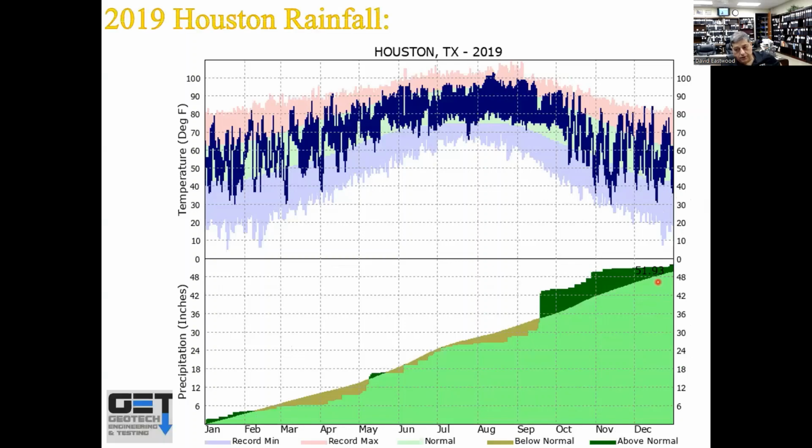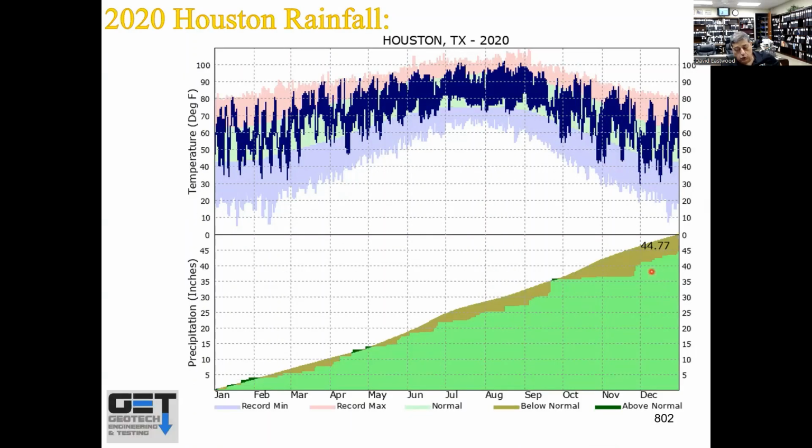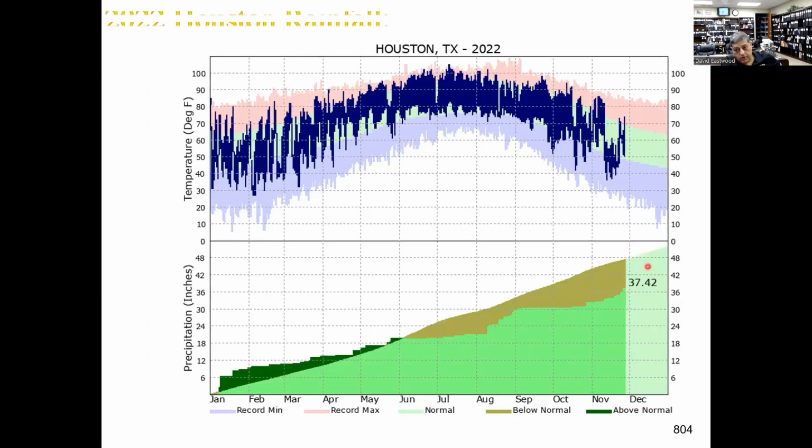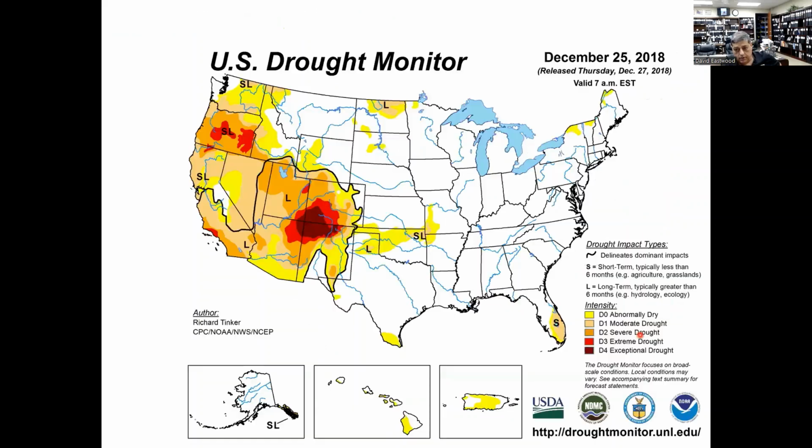2019, 52 inches. 2020, 45 inches. 2021, 51 inches. This year, so far, we have 37.5 inches. We kind of have a drought situation right now.